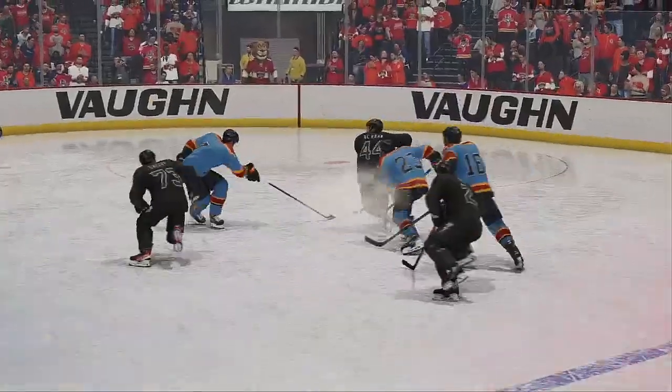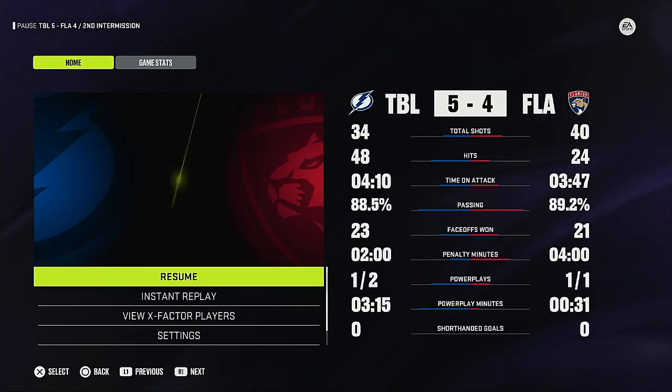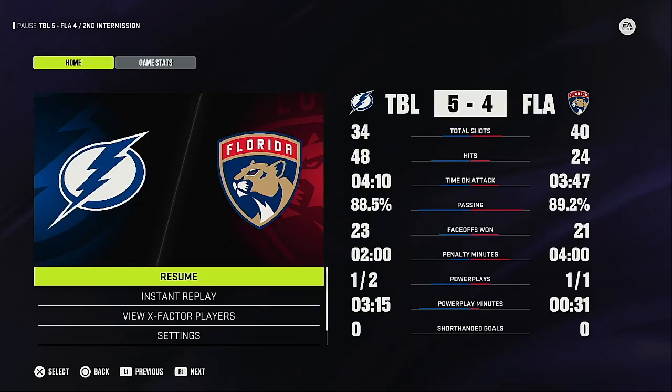Been a fun night in the barn as we bring an end to period number two, and there's still 20 more minutes of action to go here in regulation. Third period, don't go anywhere.